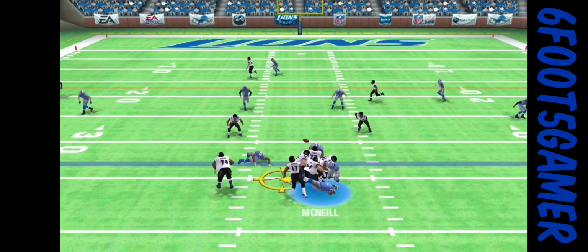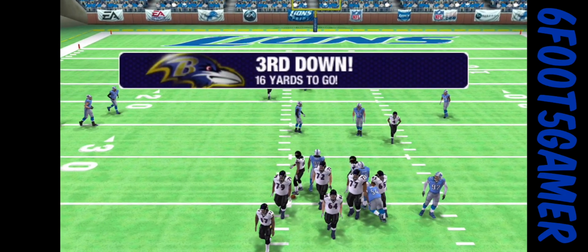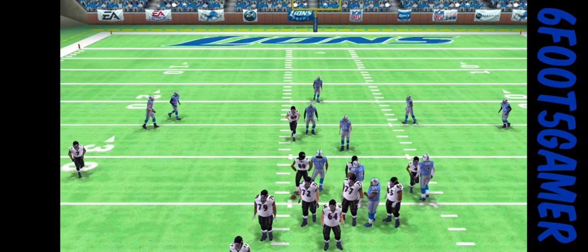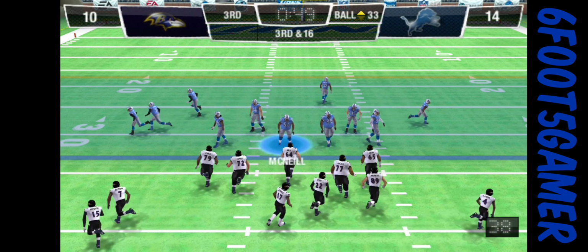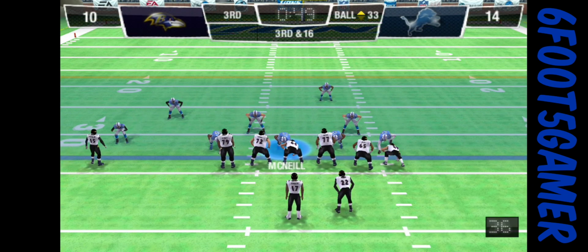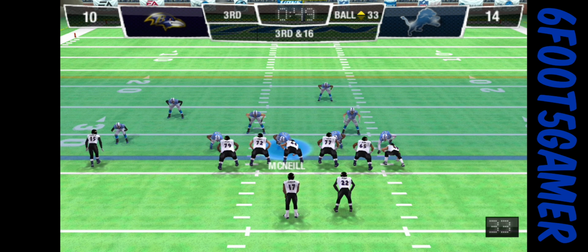Look out, heavy pressure on him. Steps up in the pocket to get away from a defender. The pass falls incomplete. Yeah, it just didn't give him time to go through his reads. Clearly the first guy was not open, but he tried to throw it anyway and almost got picked off.